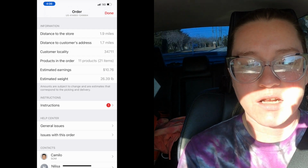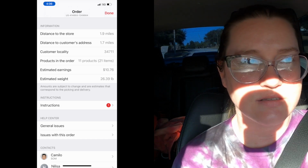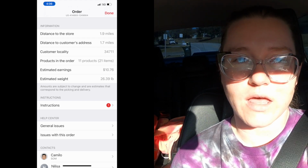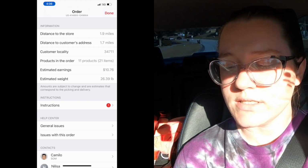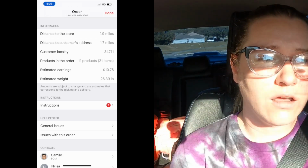But I'm heading there now. I forget what it is. Let me see. It is 1.9 miles to the store, which it was more like 2 point something because I was at somewhere else. And then 1.7 miles to the customer, so that's not bad. 11 products, 21 items altogether for $10. So it's not that great, but the customer didn't tip yet. So hopefully the customer will leave a tip, so it'll be more worth it. But I'm heading to Winn-Dixie now. I'm like 1 mile away still, and I'm gonna get this done as quickly as possible.